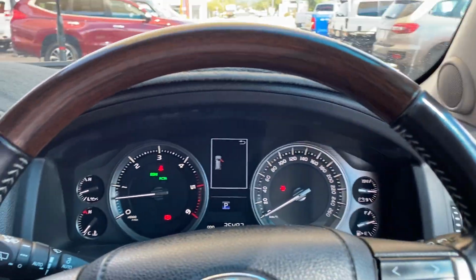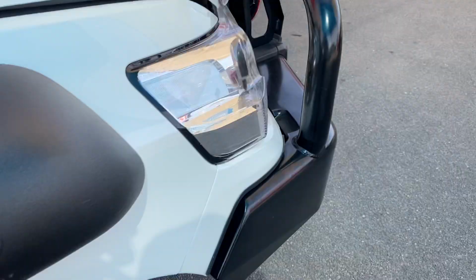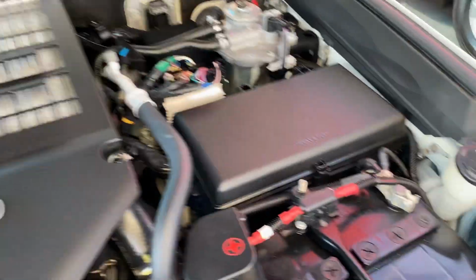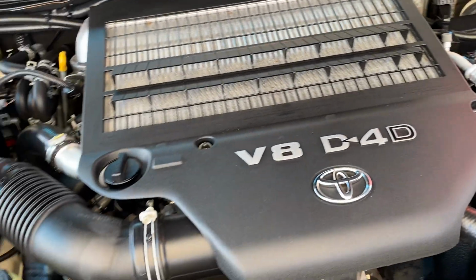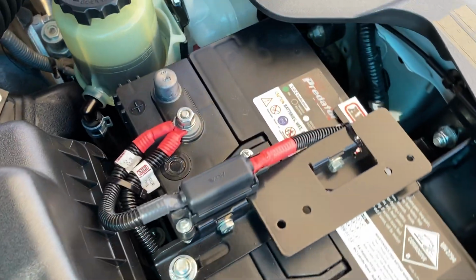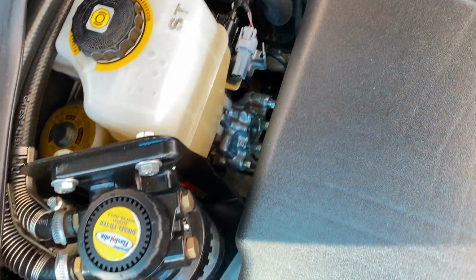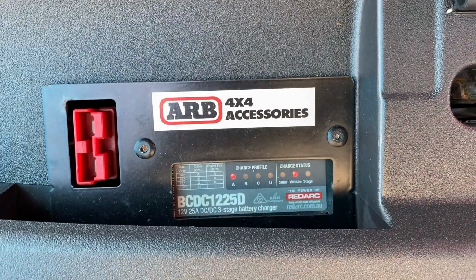Now, let's just go through the engine bay now. As I mentioned, you got dual battery. Very clean, very neat, tidy engine. Just go through these for you. Special request. The accessory there as well. All Redarc all the way through.